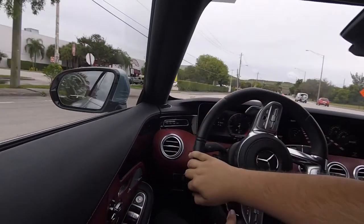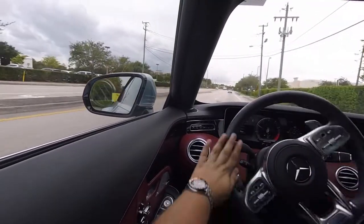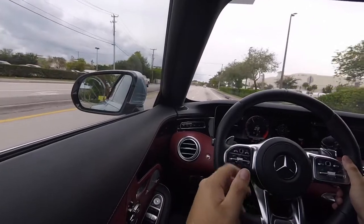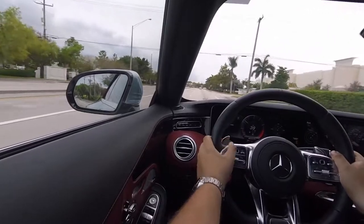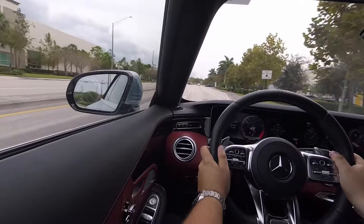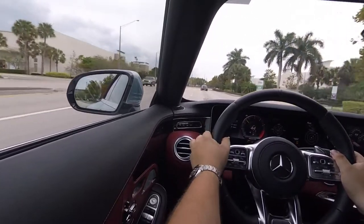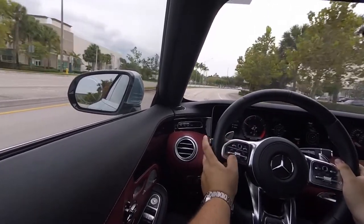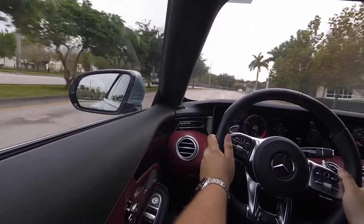Right now, let's go throw it into some corners. So we're gonna put it into race mode and back into manual mode. You can't use race start when in manual mode. The car needs to have full control of the transmission. So now that we're in M mode, manual, shifting by ourselves. And in race mode, the car is in sport handling mode. So it's partial traction control off, not fully off. I don't believe this car has drift mode. Just like the GT63 and the E63, it's a full-time all-wheel drive.